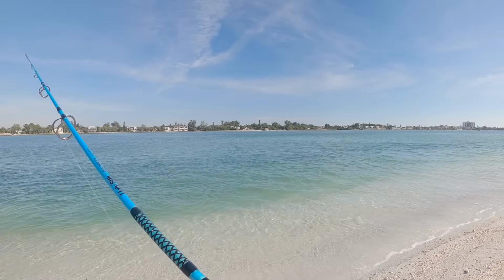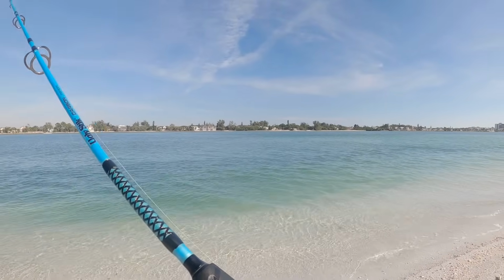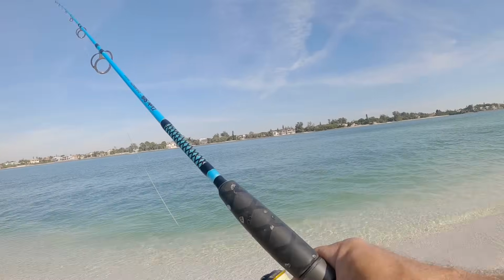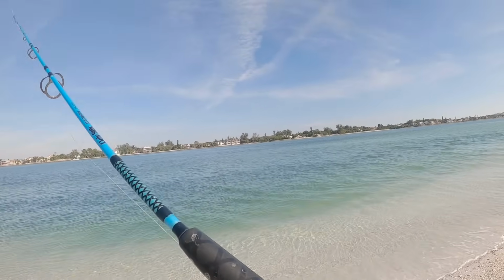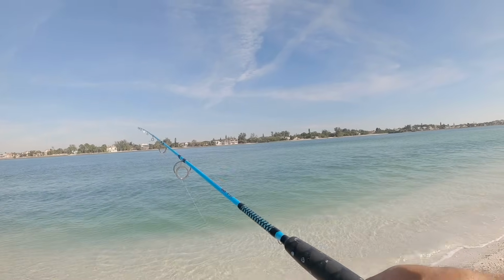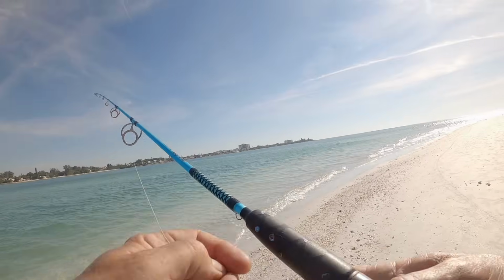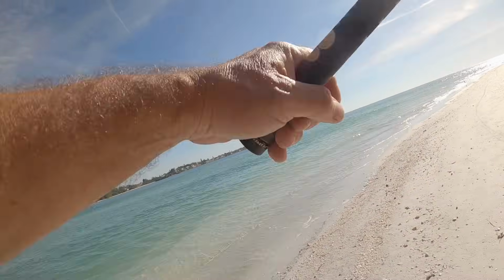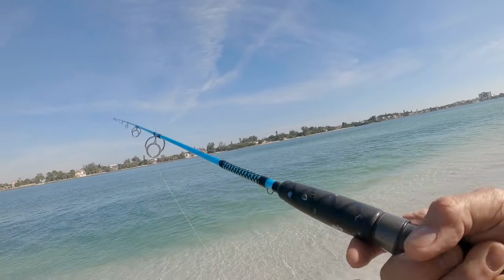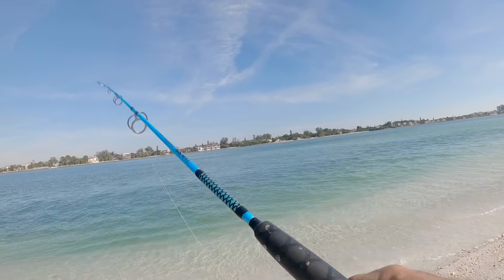I want a pompano. You guys, it's been a long time since I caught a decent pompano. I'd love to go home with a pompano. I got my little backpack cooler. It'll work out just fine for keeping a pompano today, if we can find one. The water's really cooled off, so maybe we're gonna have some pompano moving through pretty soon in this area.